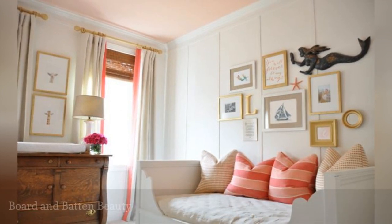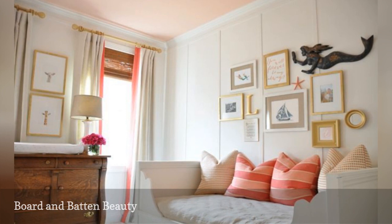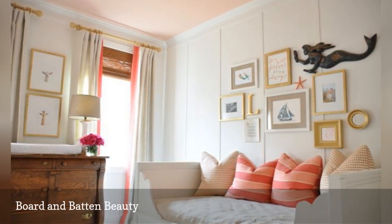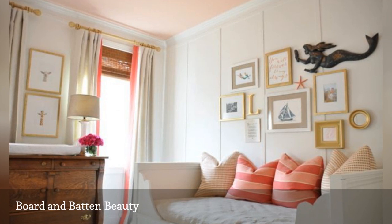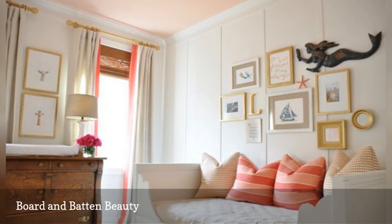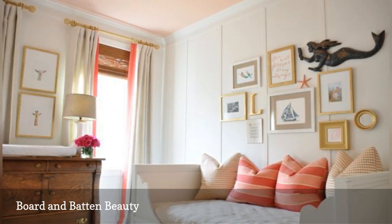Wainscoting lends a touch of farmhouse charm to any space, but installing it can be tricky and expensive. Want to create a traditional look for less? This bright and beautiful girl's room, designed by Kelly Stivers of Bungalow Blue Interiors, uses inexpensive wood trim painted and mounted directly to the walls to create a traditional board and batten look without the traditional cost.